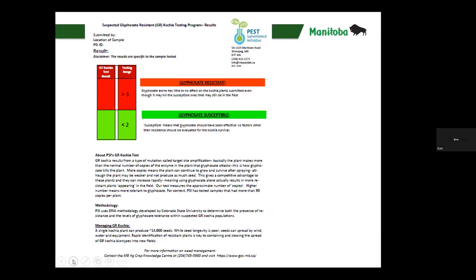It's called target site amplification. And basically the plant is making more than the normal number of copies of the enzyme in the plant that the glyphosate attacks. Normally there's an enzyme in the plant that glyphosate attacks, and then the plant dies. So what kochia does is it makes a whole bunch more copies of that enzyme, and you can keep spraying it with glyphosate, and the plant does not die. If you have less than two copies of that enzyme, the plant is considered glyphosate susceptible. Once you start getting more than three copies, you start to see different levels of glyphosate resistance. And they have had samples in the lab that have been over 100, which means you could pretty much soak that plant in straight glyphosate and it will not die.